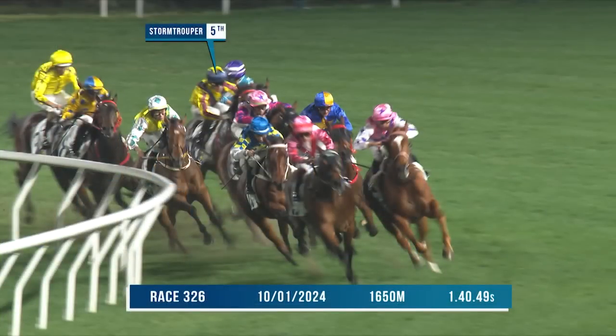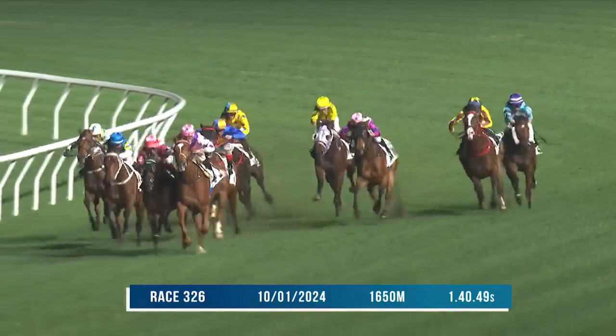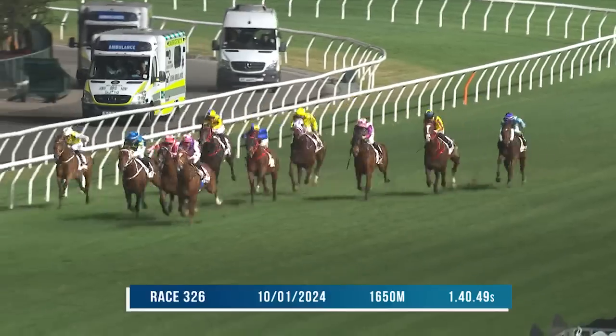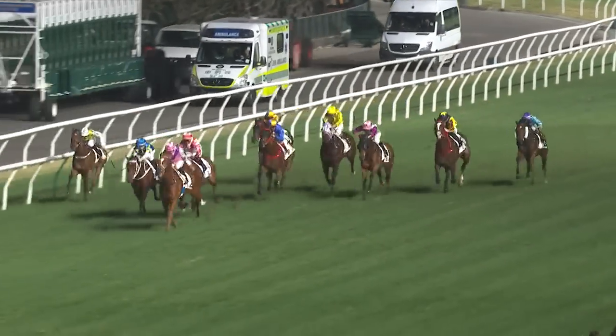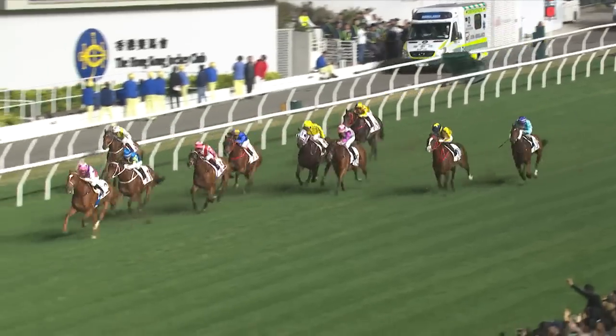Our first replay is the horse on the class drop, Stormtrooper. Paul, he's been largely disappointing, having just won from 34. He's run home so many times. He's placed 10 times, 135 pounds, barrier number 1. How do you see him in this race? I quite like him. I mean, look, he's lost 22 pounds. I don't think that's a bad thing for this horse.